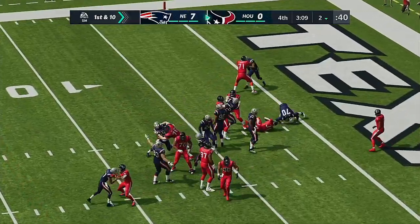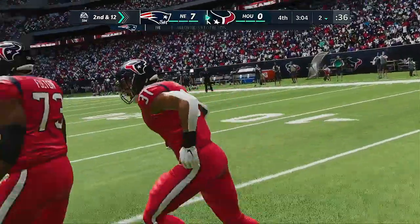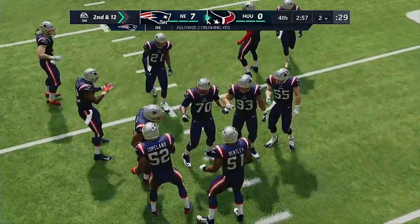Start the drive on the ground with Johnson, and he is met in his tracks behind the line of scrimmage. 2 yards the loss, second and 12. Yeah, another negative play in an early down situation, this one to start the drive.